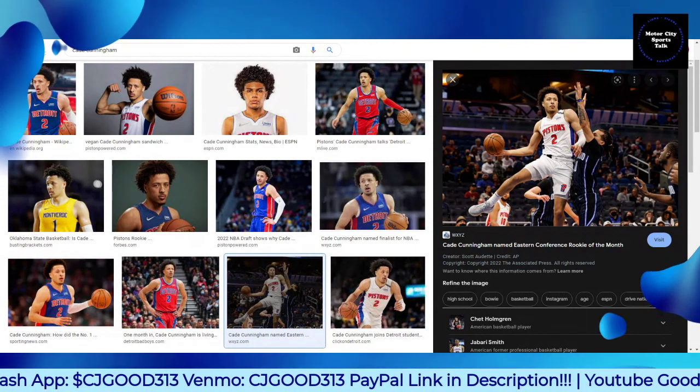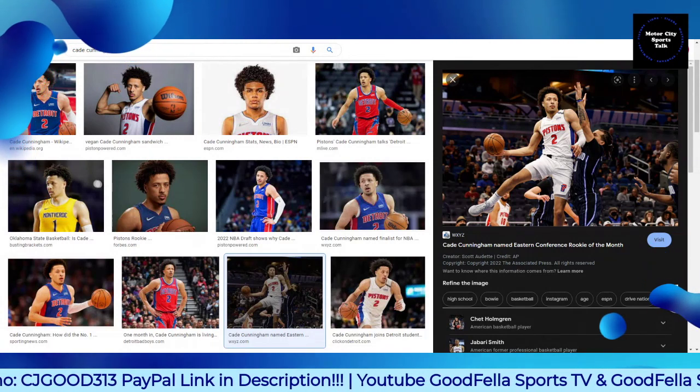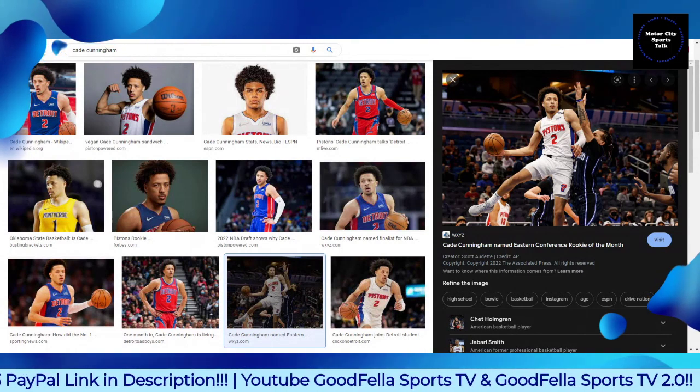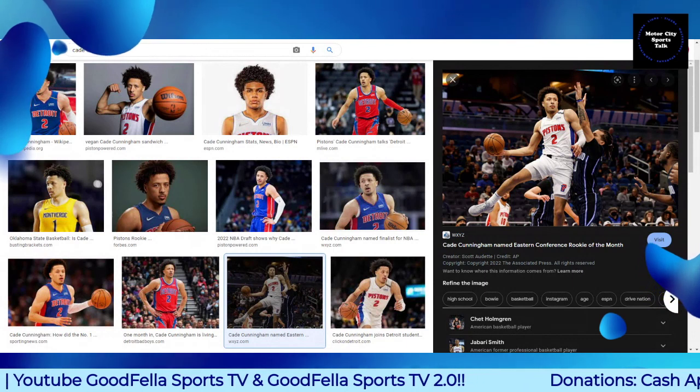They need to get more explosive offensively. Somebody that can run up and down the court. So, yeah, you've got a number of options out there.